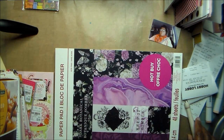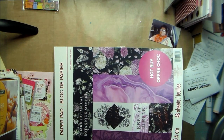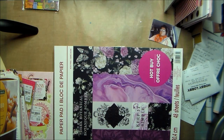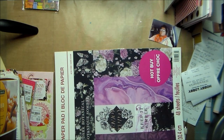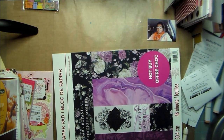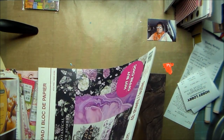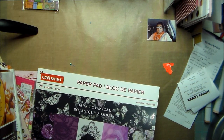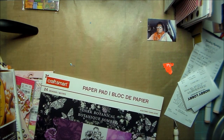Okay, guys, this is the one I just could not resist. I had to have it. Because I bought three large pads, I will be donating some of my pads that I haven't used in a while, or ones that I kept and still haven't used. I only have so much space for 12 by 12 papers, so I will be getting rid of three so that my space doesn't get too overcrowded.